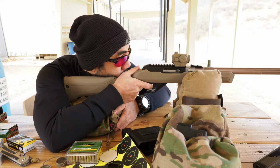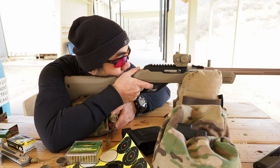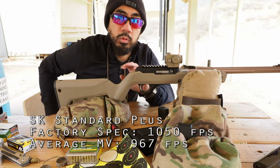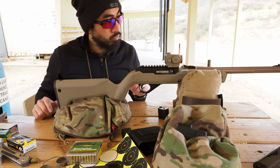Having some failures to extract right now. So it looks like it's printing at 967 feet per second, which is what I observed last week. So that's a good baseline control. We're going to go ahead and start shooting some other ammo here.